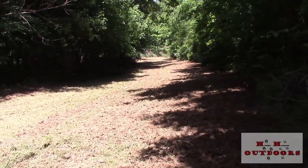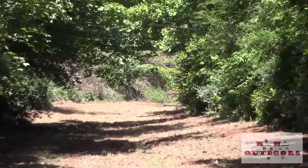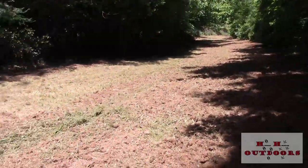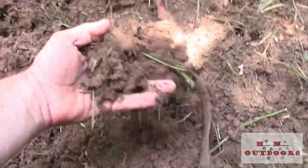This side's already tilled. And we're working on this side. So you can see it's doing a pretty good job. We rented a BX24 Kubota with a 40-inch tiller instead of trying to do this with a disc and a four-wheeler. So it's working really well. So far so good. It's almost noon. It's hot, but it's coming along. Stay tuned and we'll show you the whole process.